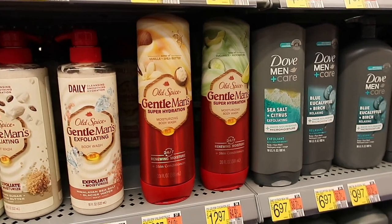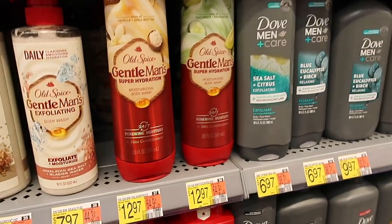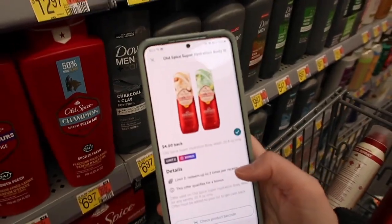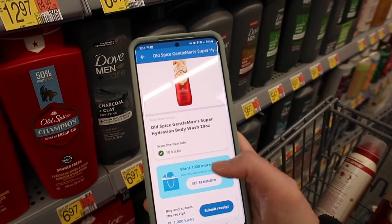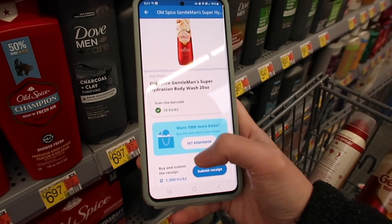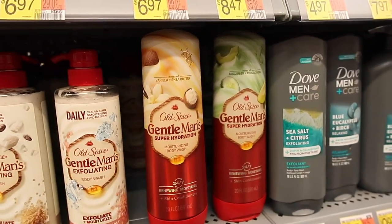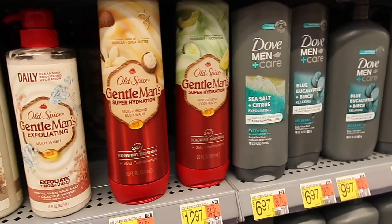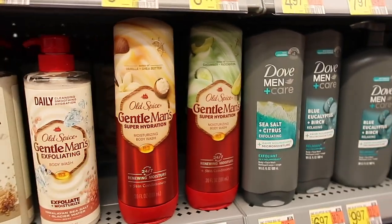So here we have the Old Spice Gentleman's Body Wash for $12.97. You're gonna pay $12.97, but here we have a $4 Ibotta rebate. Then we also have another $4 Ibotta rebate, and you can submit your receipt to Shopkick where you get 1,000 points, which is $4, making this $12.97 bottle all the way down to 97 cents, which is an awesome deal.